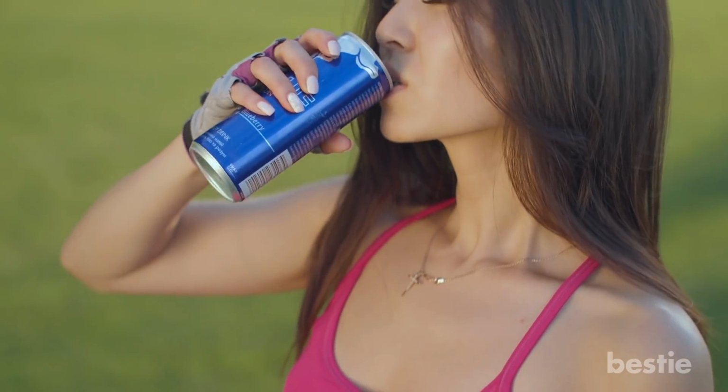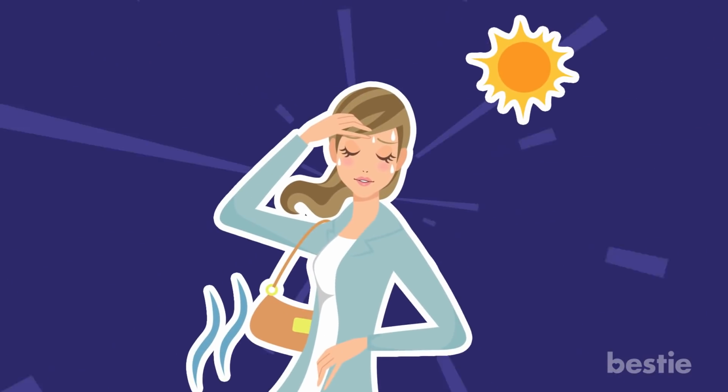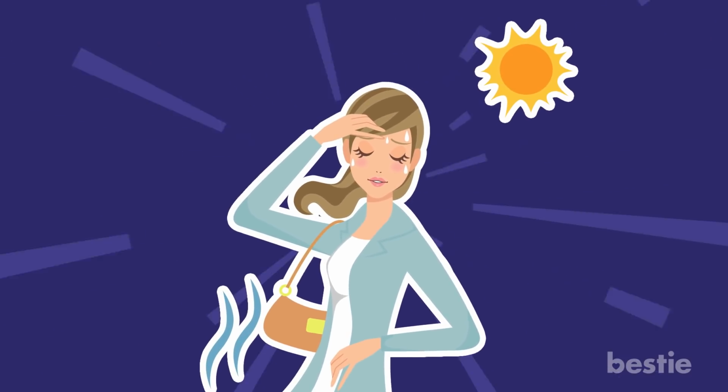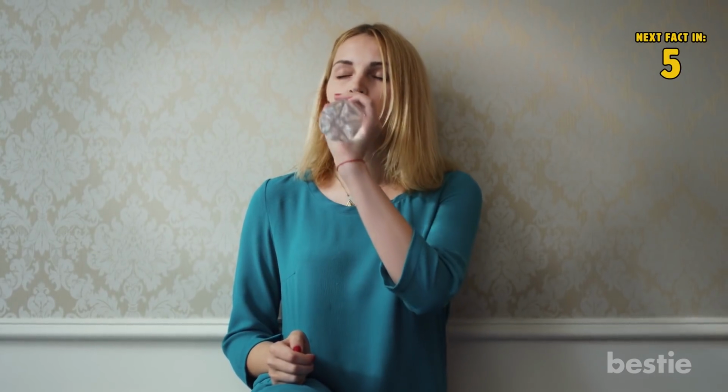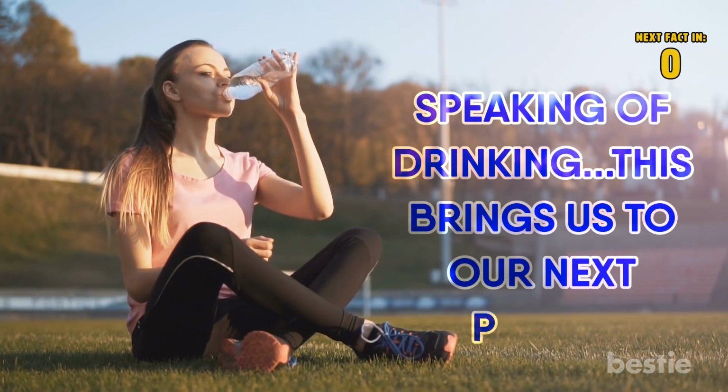We're afraid it's time to ditch those sodas and extra cups of coffee if you want to stay looking younger for longer. Dehydration dries out your skin, which makes you look tired. So grab your favorite reusable water bottle and stay hydrated. Speaking of drinking, this brings us to our next point.